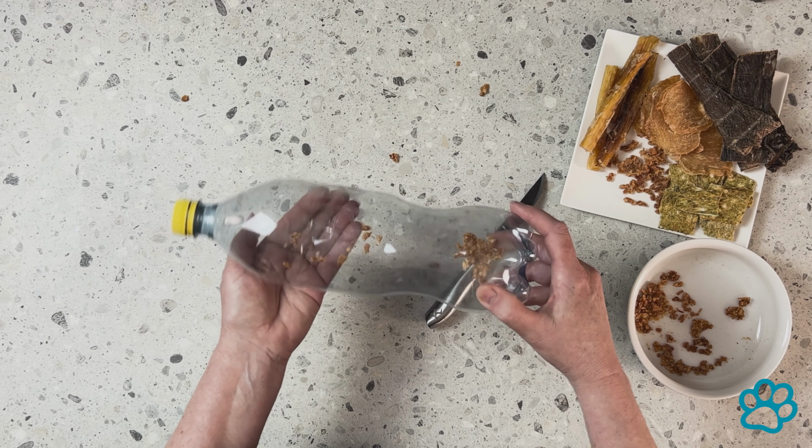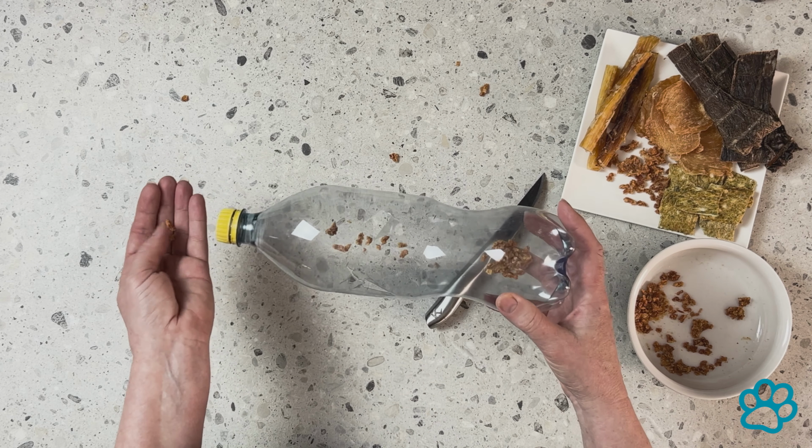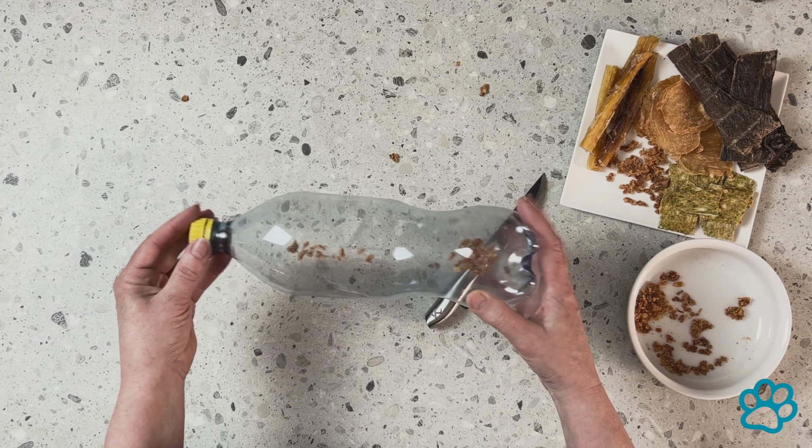When they're throwing it around, the treats disperse like that and they literally hunt for whatever pops out of the holes. That's easy, fun. Oh, word to the wise actually, just one thing. Once the dogs have got all the treats out of this, and please supervise them when they're using these bottles, throw them away because you'll end up with shredded plastic all over the place.